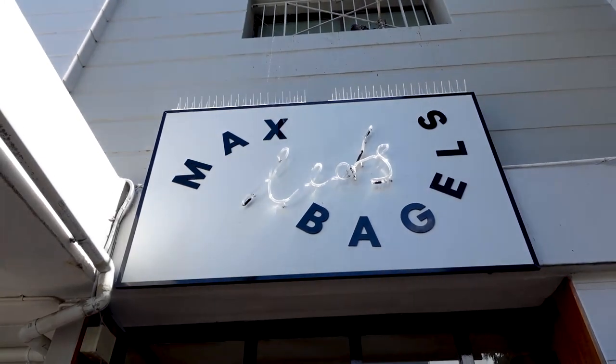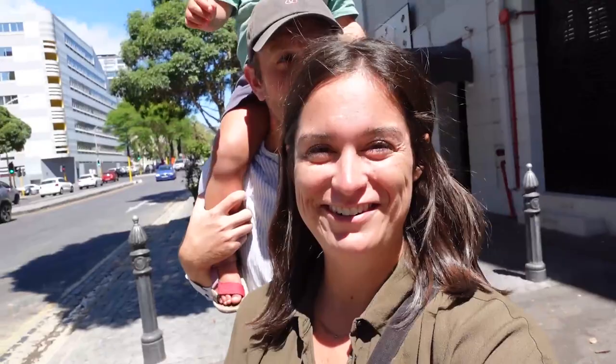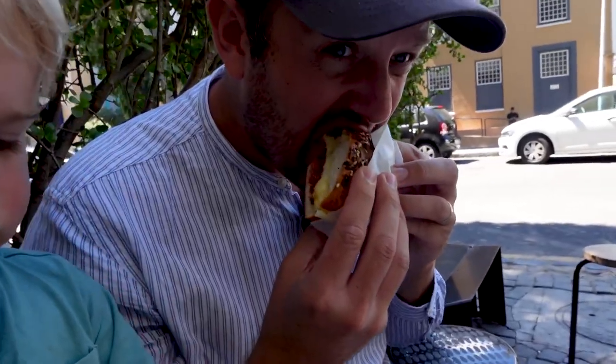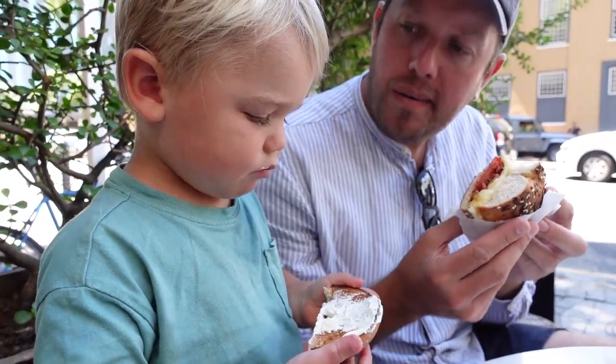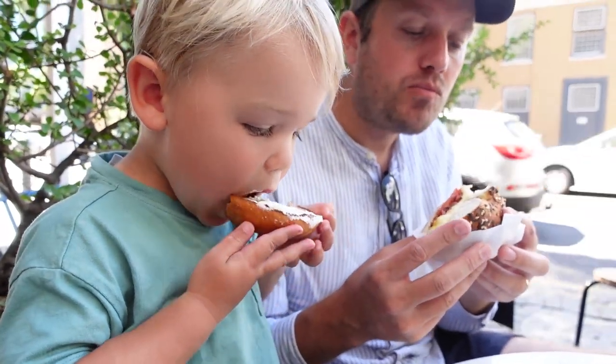So we just ate at Max Bagels, which is just behind me, and I was torn on whether or not to include this. If you go expecting a bagel, you might be a little bit disappointed. If it's a Sunday morning and you want a reasonably priced breakfast sandwich, it's a good spot. What do you think, Hayes? What's your review? Bagel-wise, I would put it in the category of bread shaped like a bagel. But the sandwiches are good.